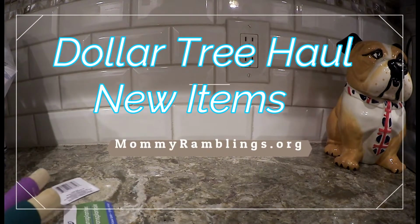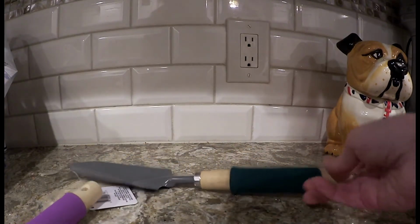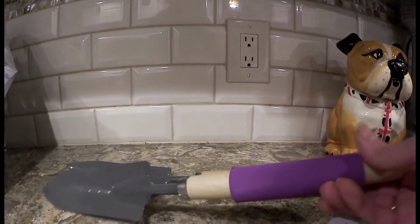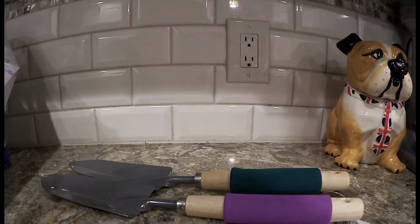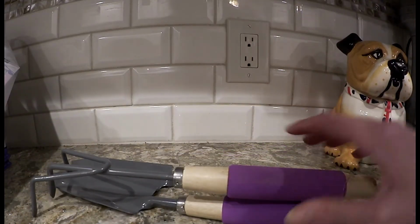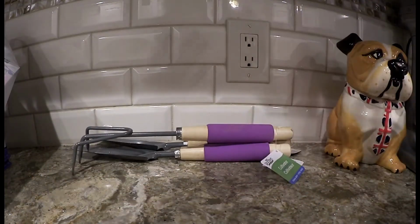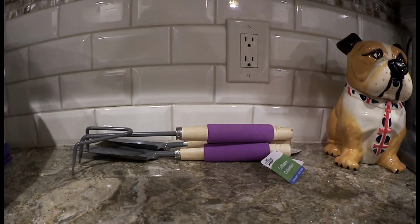Okay guys, so the first things I got, the kids got metal detectors for Christmas, so I just got these shovels there at the dollar store, so they could do some digging with them, and I also got one of these. They had a lot of garden stuff there, gates, trellises, lots of things. They also had a good selection of Valentines.